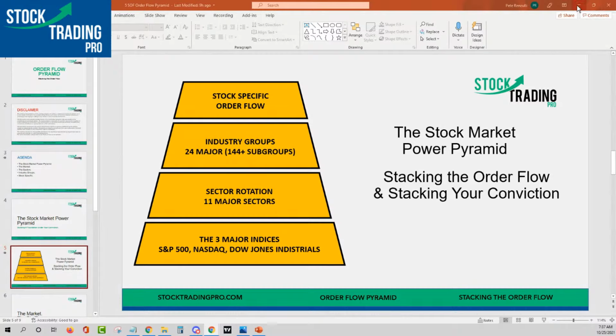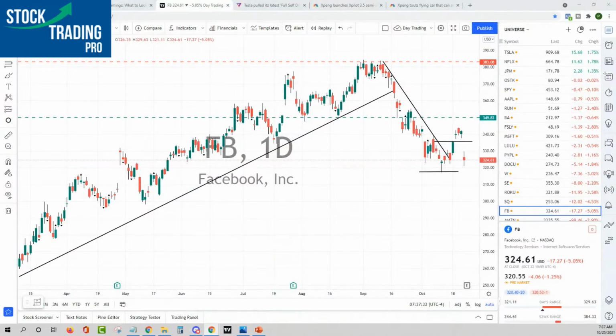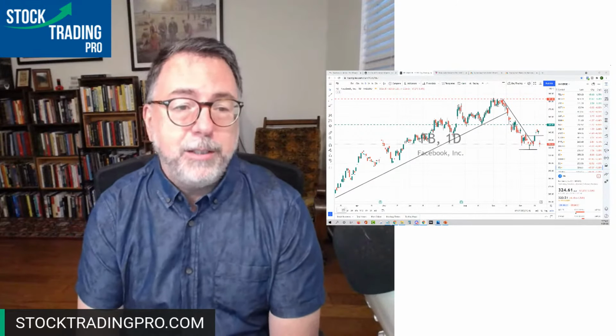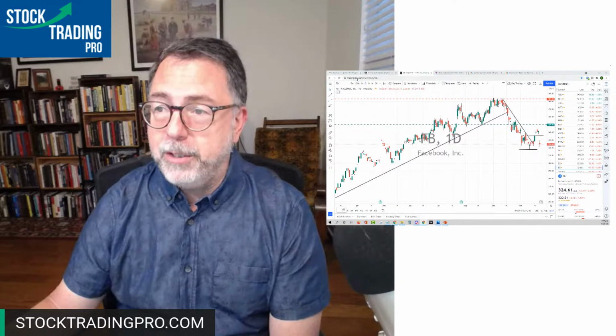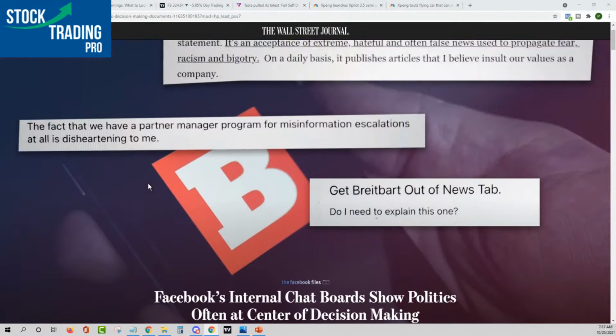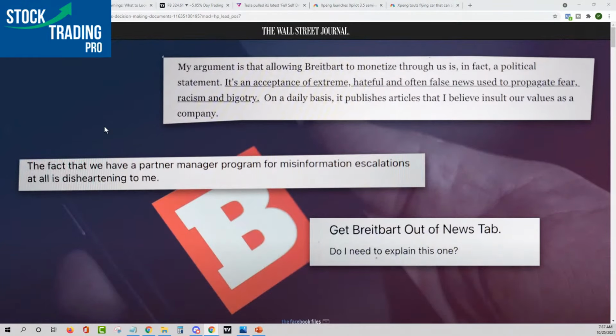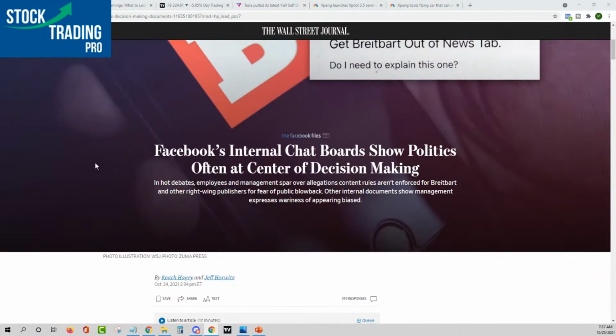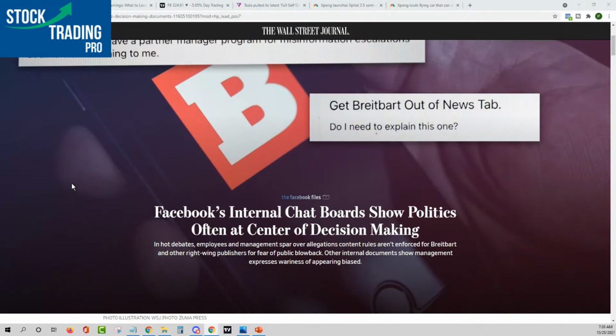Okay, so I'm actually going to minimize that so we can get right into the whole reason why we all came here today. Obviously, Facebook earnings are a really big deal right now. If you haven't been keeping up on it, Facebook is just getting absolutely bombed with bad news. This is an article in the Wall Street Journal about how they are trying to regulate politics within their ecosystem, which is very hard to do because they're trying to balance revenue with, I guess, doing the right thing, for lack of a better way of putting it.